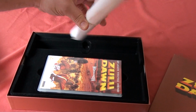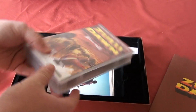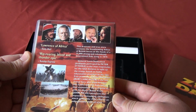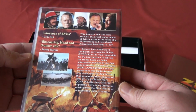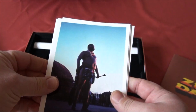This is actually a small poster. I'm not going to get it out, but it's basically the same. It has the same poster as this artwork over here. Lawrence of Africa, that's how the Daily Mail described the movie. And it also has a few art cards in there as well.